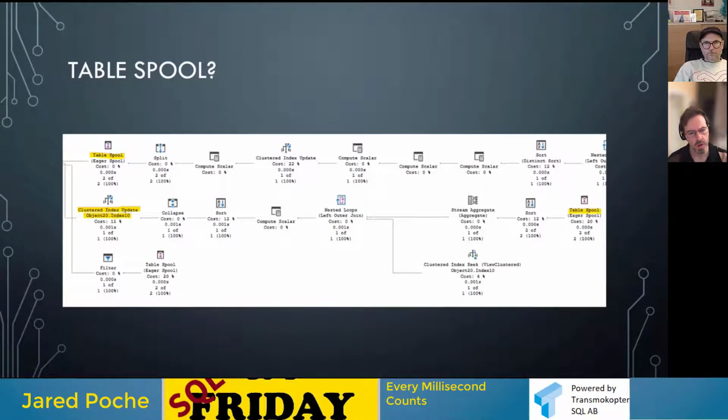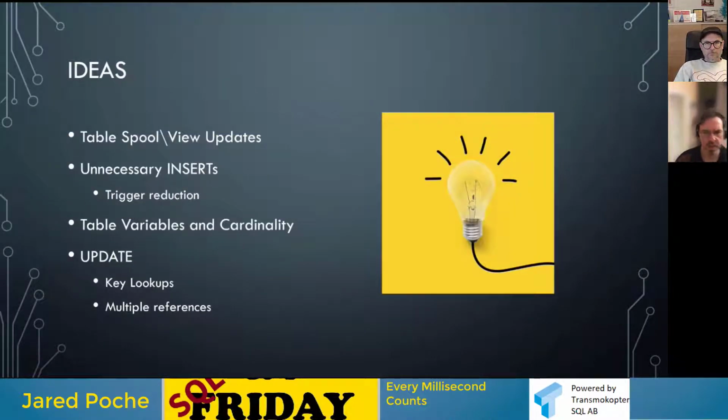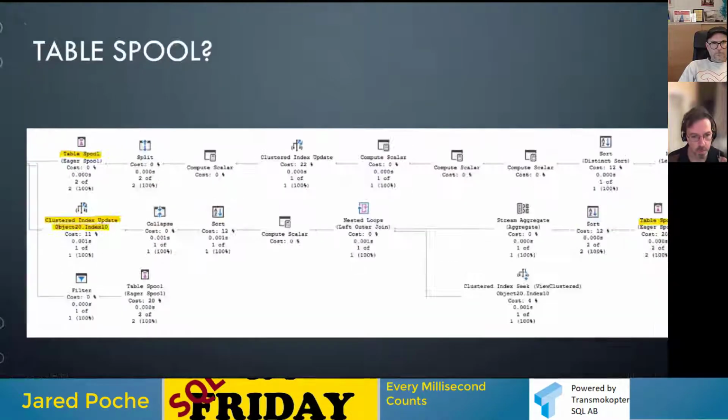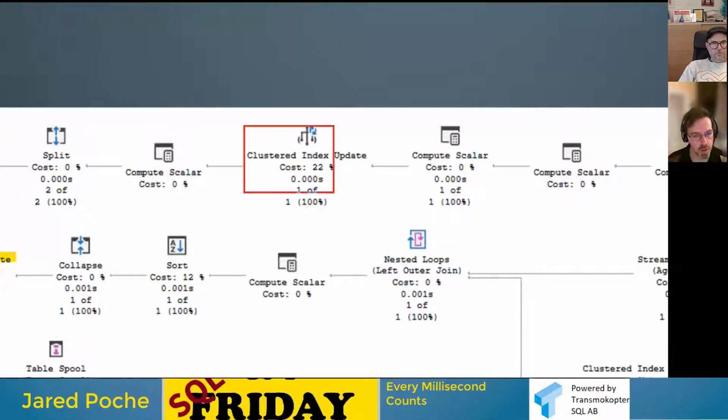I said, okay, we've got these spool operations and all of these sort operations, and I think I looked at this and found that that middle line actually was something like 70% of the cost of our execution plan. Now, cost numbers are always estimates. This cannot be forgotten. Even in an actual execution plan, the cost numbers are estimates that SQL used on the front end to decide what plan to use. But that's a lot of cost. And another thing I want to point out is that our clustered index update, the actual update operator against the table, is only 22% of the cost of the table.